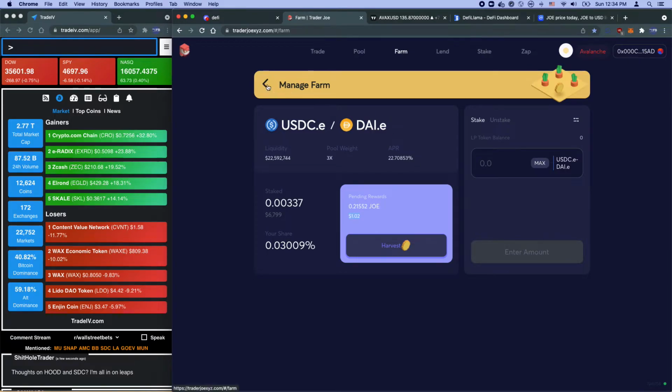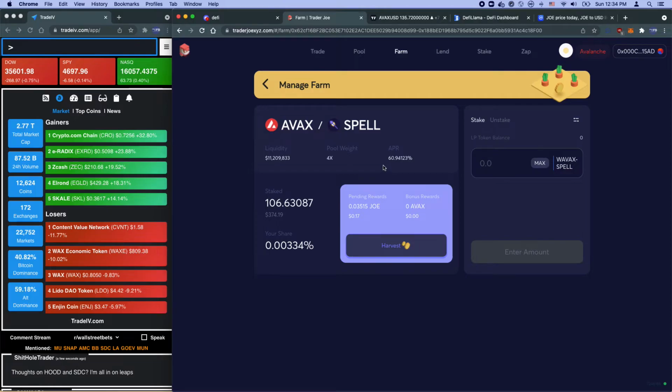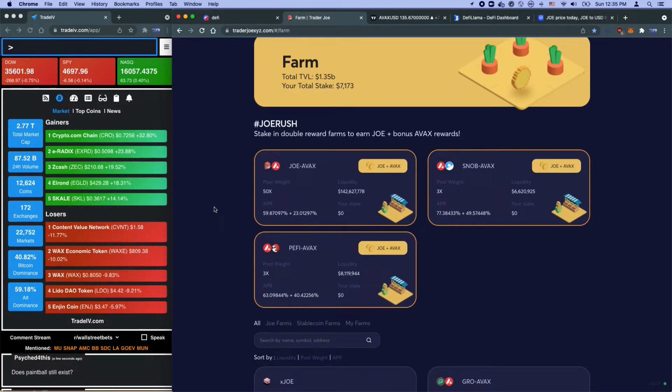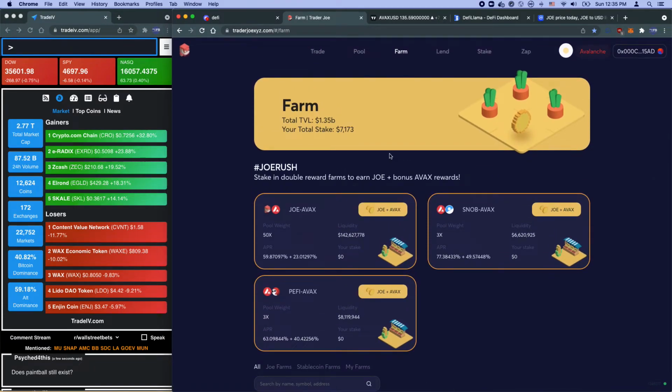So that's the beauty of it. That's what farming is. Some of them have different rewards. For example, I actually have another pool. If you look at my farms, I got a Spell AVAX farm. What this does is the same thing. I have some AVAX and some Spell in the liquidity pool, and then it's paying me back in AVAX and Joe. So it's giving me bonus rewards in AVAX. Joe is part of the Avalanche incentive. The Avalanche Foundation gave Joe, the platform, a couple million dollars for them to give away, right? So they're giving away AVAX as an extra bonus just to incentivize people to stake in their platform. And that's what farming is.